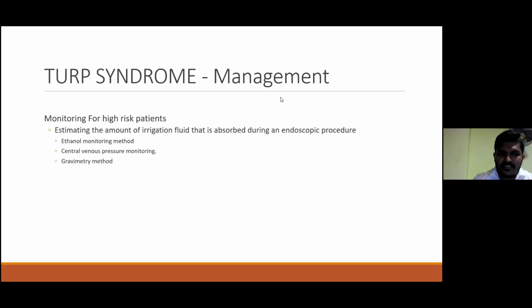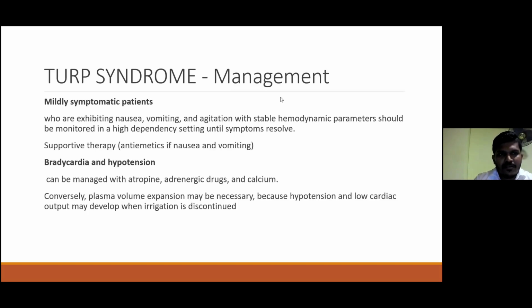ethanol monitoring method, where ethanol is mixed with the irrigation fluid and the ethanol concentration in the exhaled air is measured, as well as central venous pressure monitoring and gravimetry, where the patient's body weight is measured. And the mild symptomatic patients can be managed with supportive therapy, including antiemetics, in a high dependency unit with monitoring. And bradycardia and hypotension can be managed with adrenergic drugs, as well as plasma volume expansion if necessary.